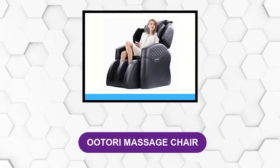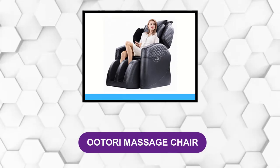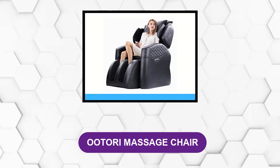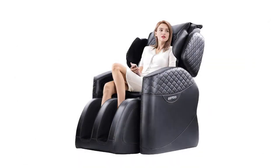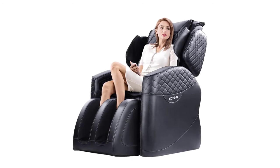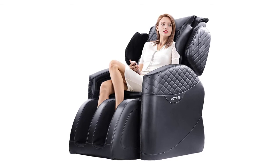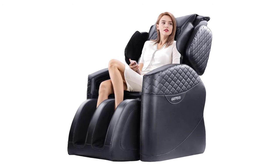At number 6, Utori Massage Chair. This massage chair is designed with a modern contemporary style. You can enjoy some amazing heating and vibration features. It comprises airbag massage and roller massage that provides you a great relief.